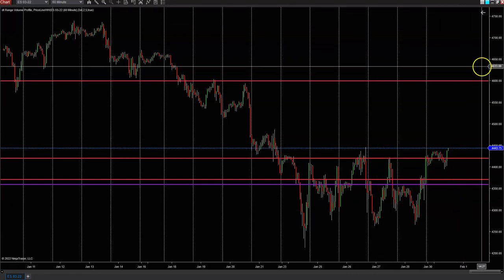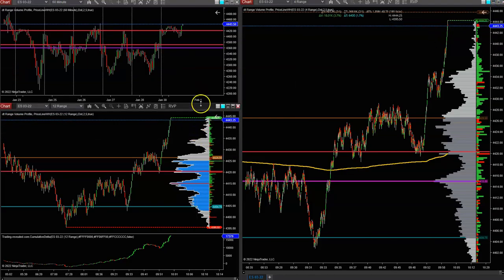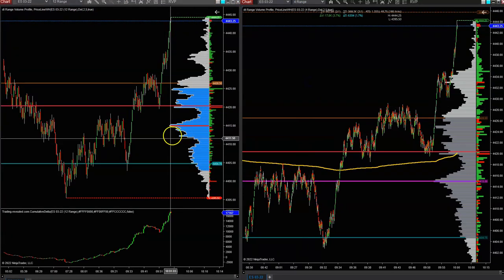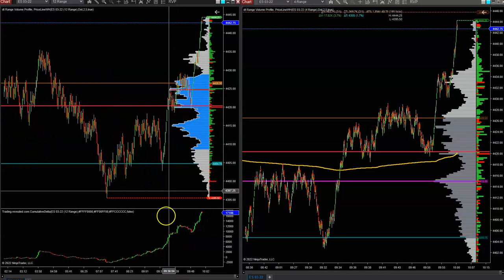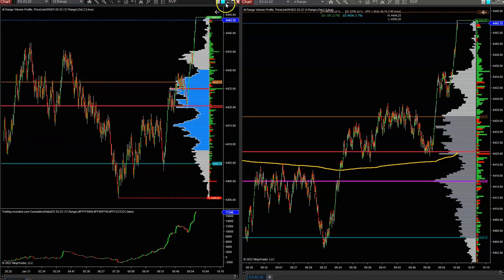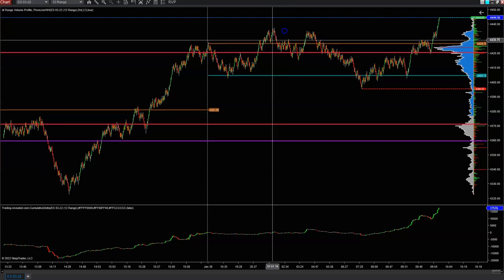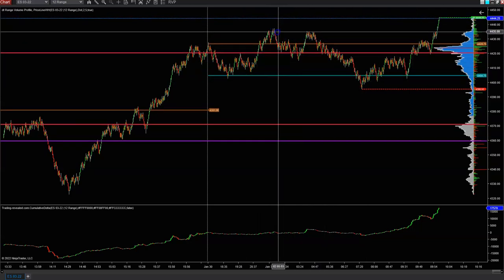My volume profile on my 60 minute or 1 hour chart has disappeared. But okay, I'm gonna stretch this and bring this up some. So we're gonna look at the side by side on the 12 range and the 4 range charts. Right now price has broken today's high, so we are breaking structure to the upside, meaning we're breaking this high right here. Price pushed up, pulled back, boom. Breaking structure to the upside.